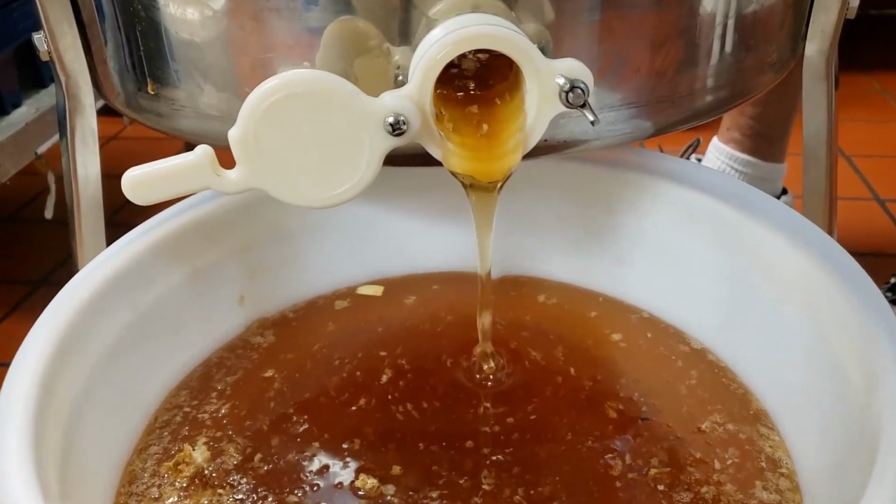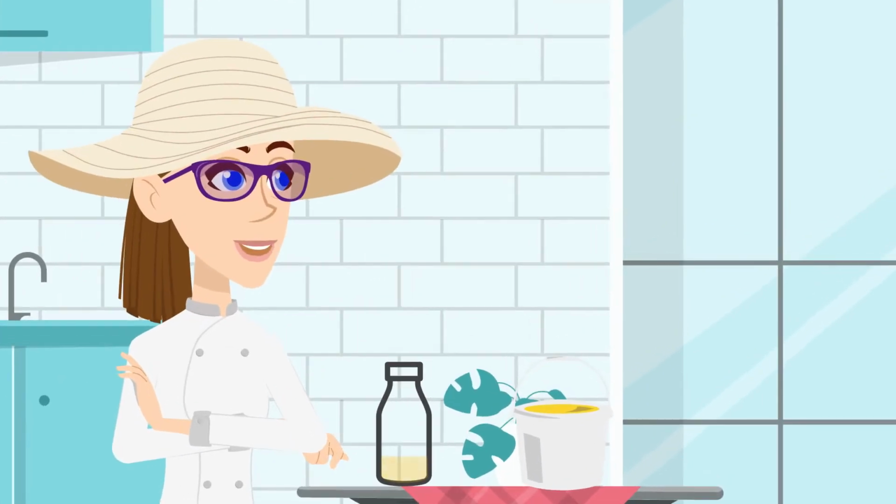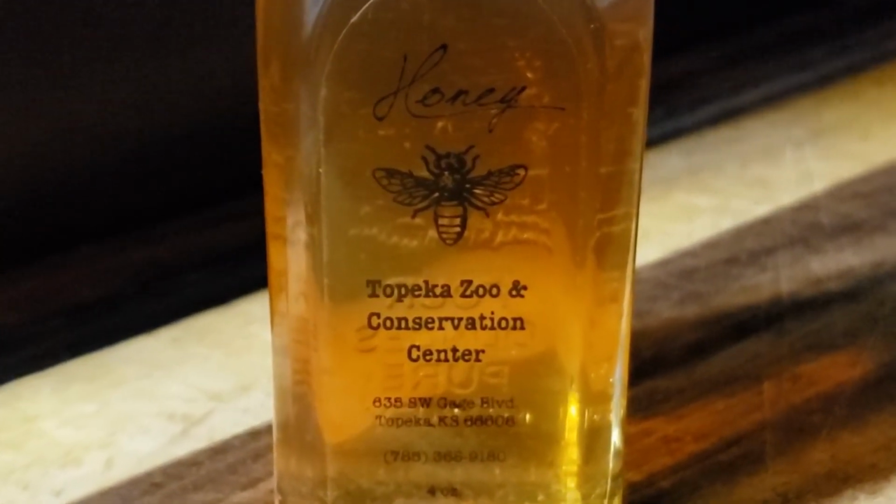Here's what that looks like in real life. Once it has been strained, the honey can go into bottles and it's ready to eat. Here is my very own special bottle of honey.